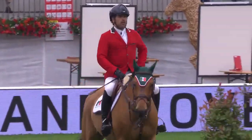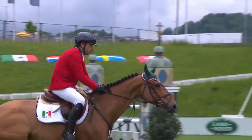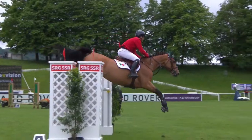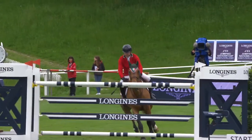Just that last fence down would have put him in third place without that. Four added at the last, but into sixth place, I should say. Francisco Pascal for Mexico with Coronado.